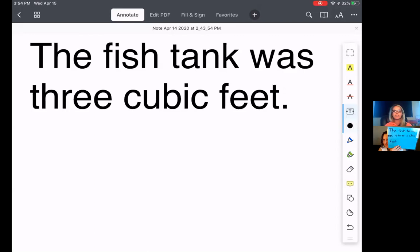The fish tank was three cubic feet. Chloe, would you like to read it one time? Sure. Everybody at home, read along. Let's go. The fish tank was 3 cubic feet. Very good. Now it is time for the transfer part of our lesson.